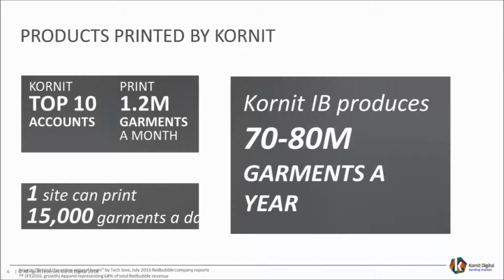We have a customer which at one site can print 15,000 garments a day. You can imagine, in a digital space, with one design, one-off, you can print, and altogether our install base produces 70 to 80 million garments a year, which is a huge contribution into a digital space, making environmentally friendly solutions and also providing a digital age where profitability is challenging, and maintaining business success is also a huge challenge, and how we can continue serving our customers while addressing these profitability challenges.